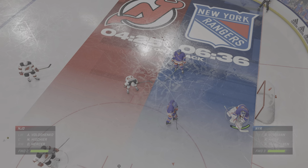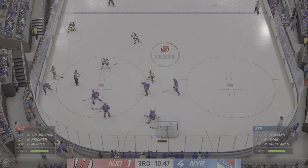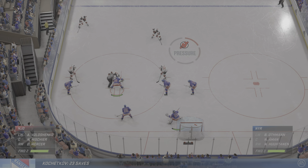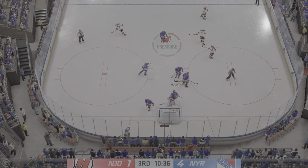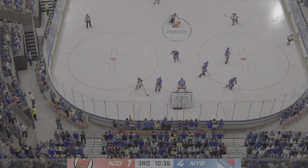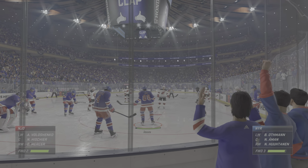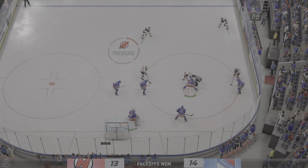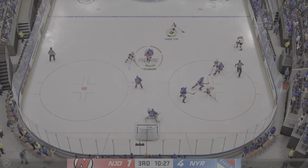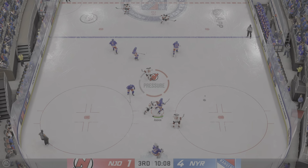We haven't even hit the midway mark of the period. New York's got a little more jump in their step tonight. They lead it 4-1. Heischer's got the puck, and they'll go on the attack. Stoppage in play as the puck goes up and over. We'll get a faceoff. Play ready to resume as everybody lines in for the faceoff. The Devils take possession off the faceoff. Quick feed to Mercer. Oh, and it stays out as he gets a piece of that one.